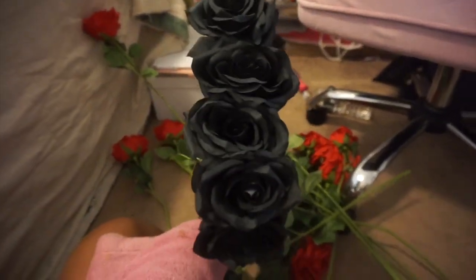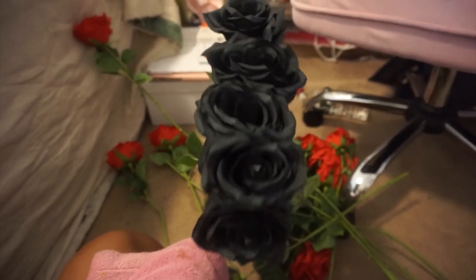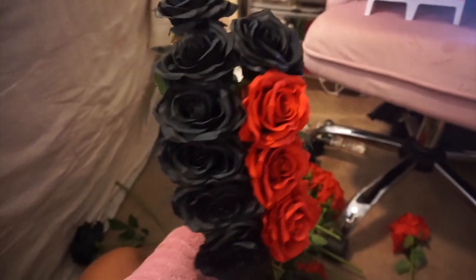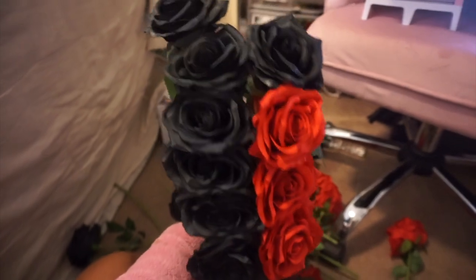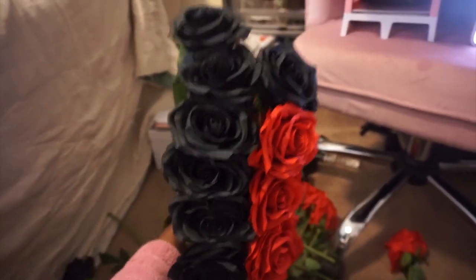I taped the N like this. I taped it, so this is gonna be the first letter. And I think I like this, it's so pretty. This is where I've gone so far. It's coming together, it looks really good. I'm taping it, just all I'm doing is just taping it, you guys.